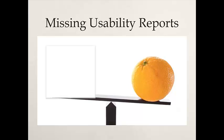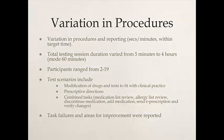In terms of what was reported, these brave souls shared a lot. They explained the variation in their procedures and reporting. There was variation that some systems would report by seconds versus minutes to complete tasks. Some reported things like it happened within our target time without ever saying what the target time was. But they were reporting it took about this amount of time to complete something like entering a new medication, entering a lab. It at least starts a dialogue of could they get through the process.